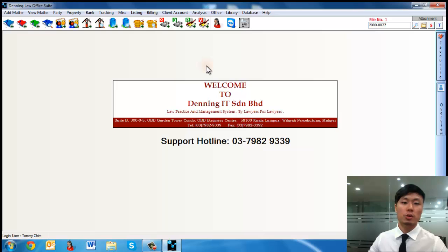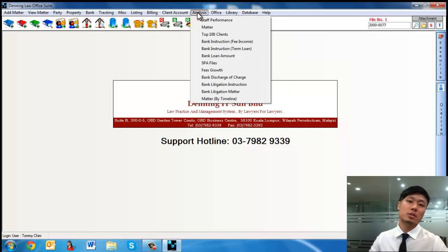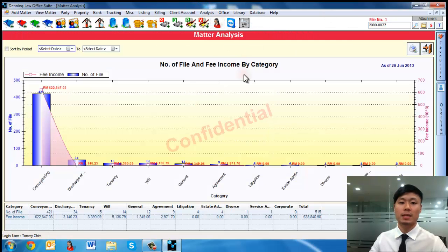Now the final part I want to show you are the management tools of the system, starting with analysis, office, library, and database. Now analysis is known as big data, whereby the system analyzes the usage of the application and provides you with meaningful reports which are very advantageous to the managing departments. You can see things like staff performance, file and fee income by partner, file and fee income by LA, file and fee income by clerk. You can sort by period if you want to see monthly or daily or weekly reports. This allows you to know the quantitative value of each staff, how much is the contribution made by each one in the firm.